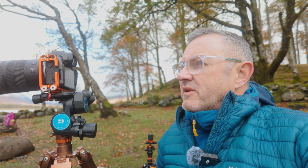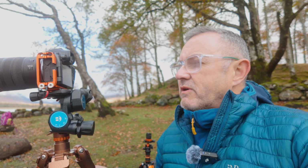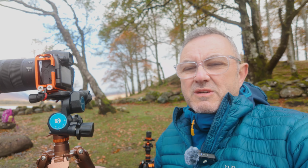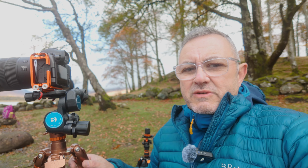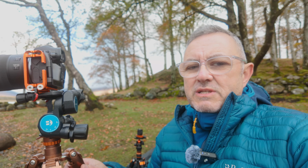And again, I've focus stacked this for the background, midground and the foreground. Still waiting for some light to appear on the castle, but we're just having to deal with what we're given at the moment. But yeah, I think it's a nice composition. And whatever, I'll put the image up on the screen now, you can be the judge of it yourself.